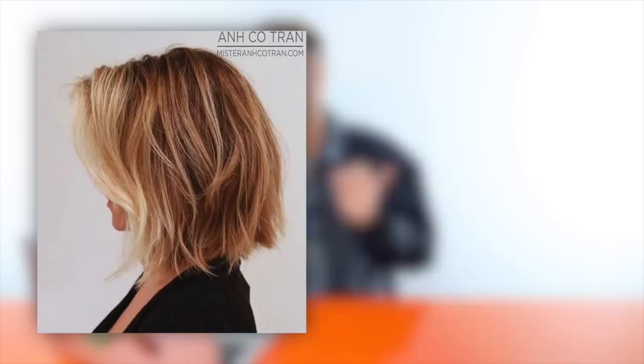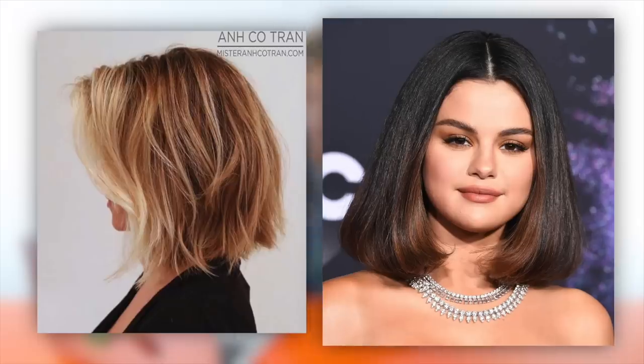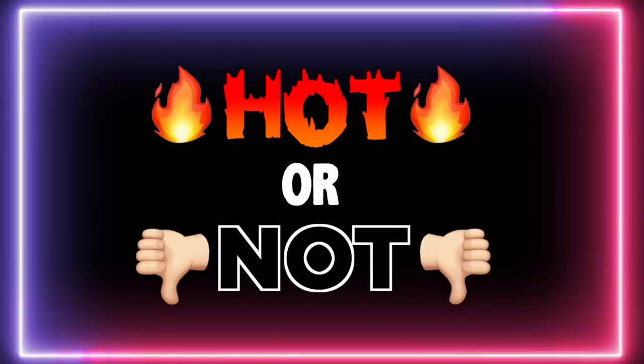We are back at the bob, or in the bob styling region now. Should you style your bob like this or like this? Both pretty, but which one would make you look younger? Ooh, this one's tough. If you said that this one is not hot, you'd be correct. That one is hot, but not to make you look younger.